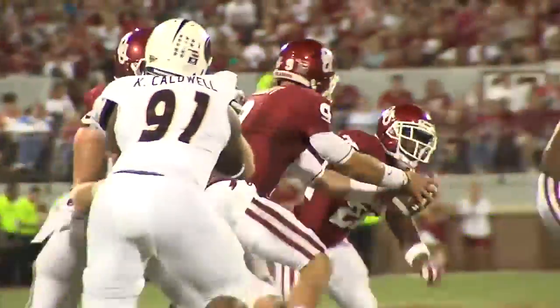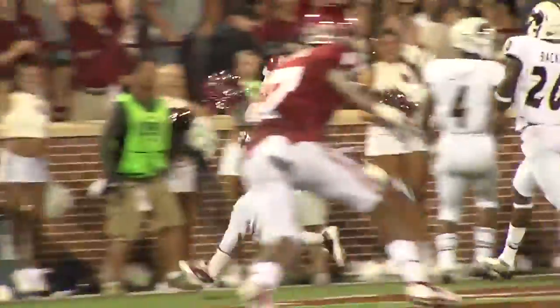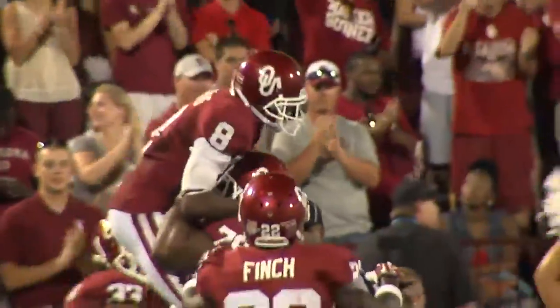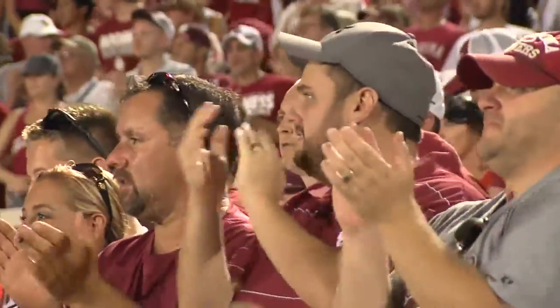After a fake punt goes awry for Louisiana Monroe, Oklahoma has the ball inside the red zone, and they punch it in right away. Trevor Knight connecting with Jalen Saunders for 18 yards, and Oklahoma takes a 27-0 lead. Late in the third quarter, the Sooners really poured on.